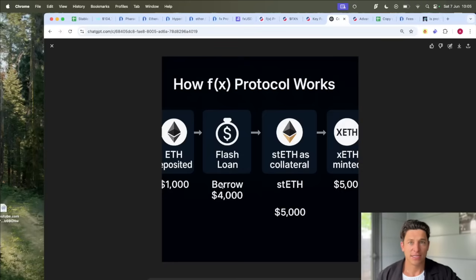The only way you can access flash loans generally is by using protocols on the back end. Protocols don't offer this on the front end. You have to plug into the protocol via an API, or essentially use the actual hard code of the protocol to be able to use it. FX protocol are allowing you to access flash loans on the front end of their protocol.